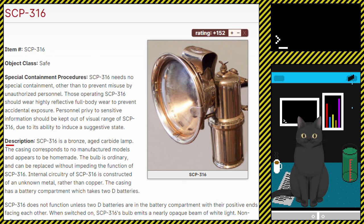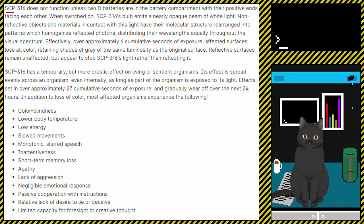Description: SCP-316 is a Bronze-aged carbide lamp. The casing corresponds to no manufactured models. It appears to be homemade. The bulb is ordinary and can be replaced without impeding the function of SCP-316. Internal circuitry of SCP-316 is constructed of an unknown metal rather than copper. The casing has a battery compartment which takes 2D batteries. SCP-316 does not function unless 2D batteries are in the battery compartment with their positive ends facing each other.